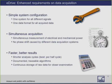So if you were to make a wish list on how to improve on this type of measurement, it would probably look something like this. Starting off, we would like a simple system configuration, ideally one system for all different signals. That will give us one data format for all the acquired data. We want to be able to record all the data simultaneously, simultaneous measurement of electrical and mechanical power signals.